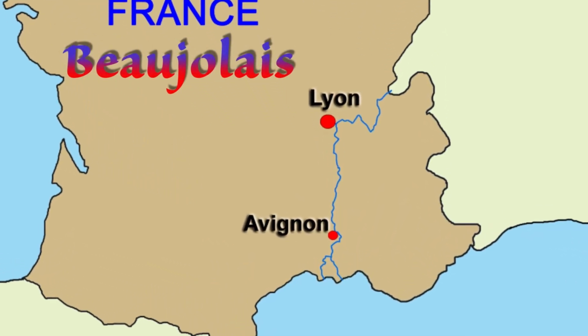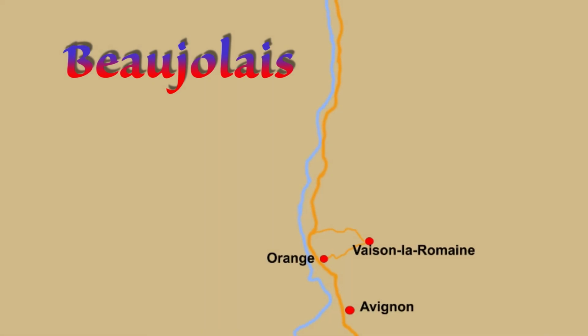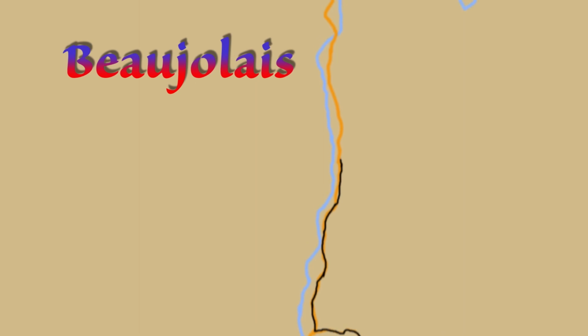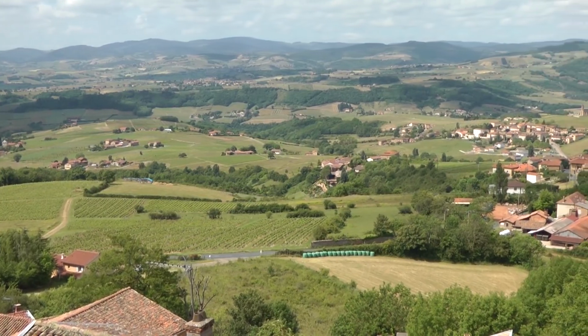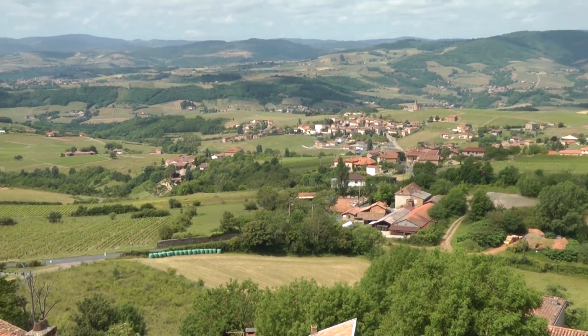Beaujolais was a brand new region for us to visit. It is, of course, famous for wine, and it was conveniently close to Provence. It was a relatively long drive, about 3 hours to Argite, north of Lyon. Beaujolais is as pretty as our favorite area, the Luberon.